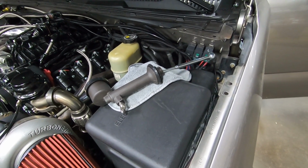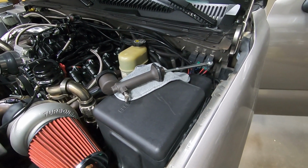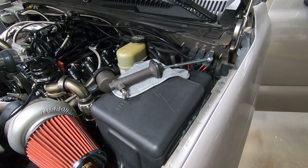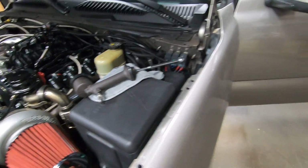The factory clutch pedal box is plastic and it's a known issue. It fails on stock trucks. And when you start putting these heavier aftermarket clutches on here, it becomes even more of an issue. So I'll see if you guys can see that real quick under the dash.